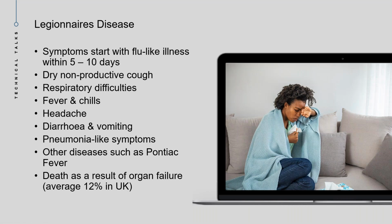So what this bacteria can cause, Legionnaire's disease, is very much like flu symptoms. They come on within 5 to 10 days of inhaling this bacteria. As I mentioned, flu-like symptoms, so cough, fever, aches, pains, headache, diarrhea and vomiting, those types of symptoms. Very much pneumonia as well is one of the issues it can cause. Basically your immune system or your white blood cells will try and attack this bacteria in your lungs. As a result of that, you'll get fluid buildup or pneumonia-like symptoms. Other diseases it can cause include Pontiac fever, and it can also cause death as a result of organ failure. It's roughly a 12% average in the UK.